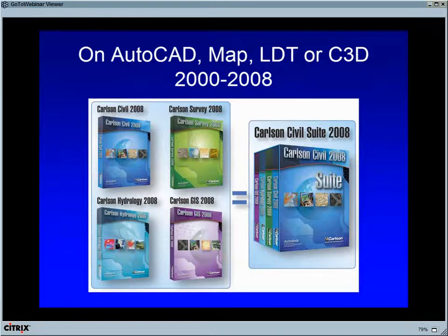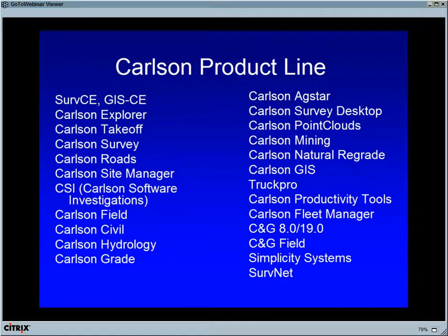Some of the other product lines that Carlson has: we have Explorers, we have Takeoff software, we've got Survey, Roads, Site Manager, CSI. We have pretty much all of our mining products. We have our CNG and Simplicity software.